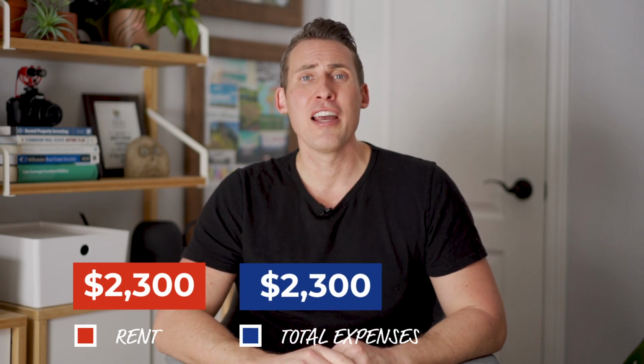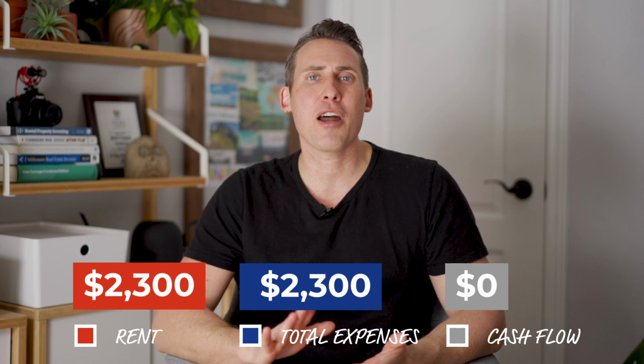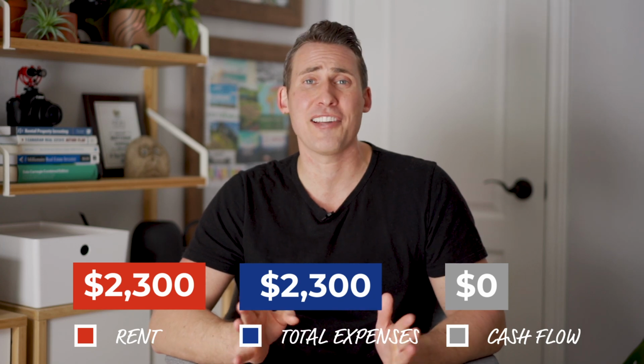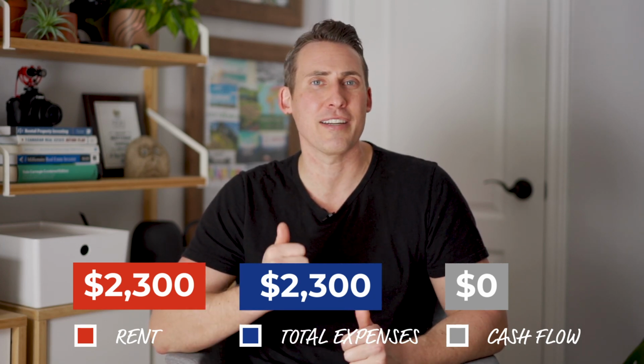Our expenses are about the same, about $2,300. So it's break even. We're not really making any cash flow on this property, but we bought it because we were really looking to get into the Toronto market, and getting a break even condo in Toronto that's that size with that beautiful wraparound balcony, we know over the next few years it's really going to appreciate in value. So we're really happy with this deal.